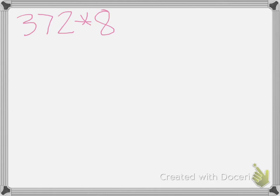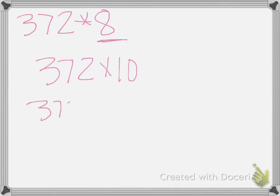Number 10 first wants you to estimate. So if I were estimating, I would just do 372 times 10. I would round 8 up to 10, and anything multiplied by 10 is pretty easy. So my estimate would be 372, then add that 0, 3,720. Then it wants you to actually solve.